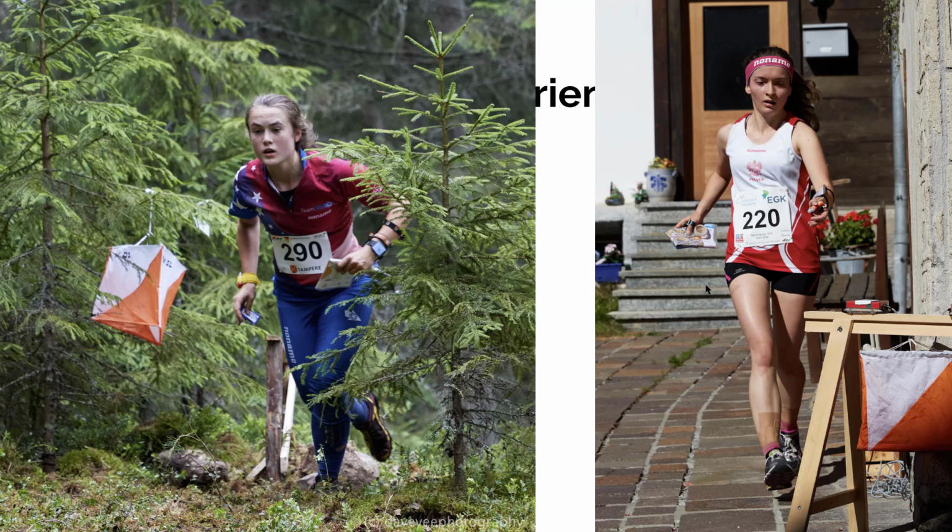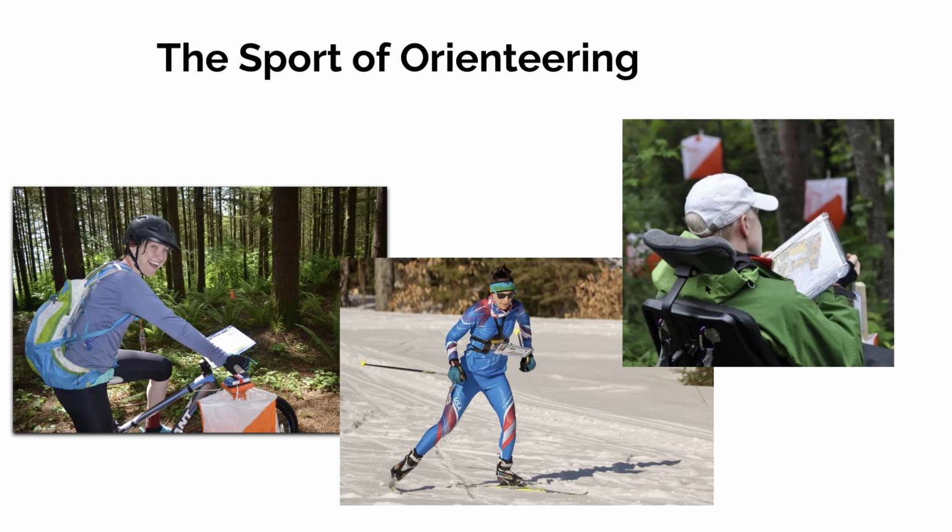Orienteering is traditionally practiced in the wilderness or in the forest, but recently there's a new version called sprint orienteering that takes place usually in urban areas. There's a variation on bikes, on skis, and even in wheelchairs.